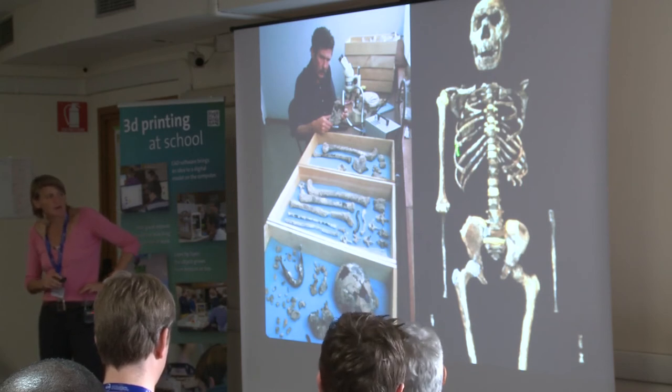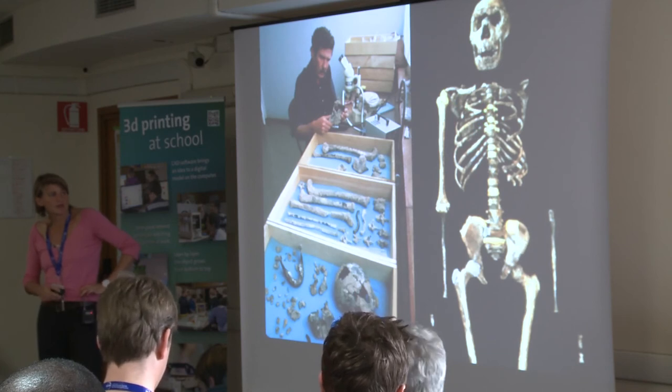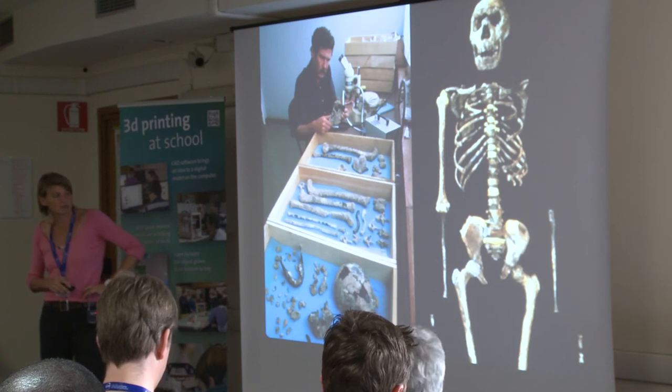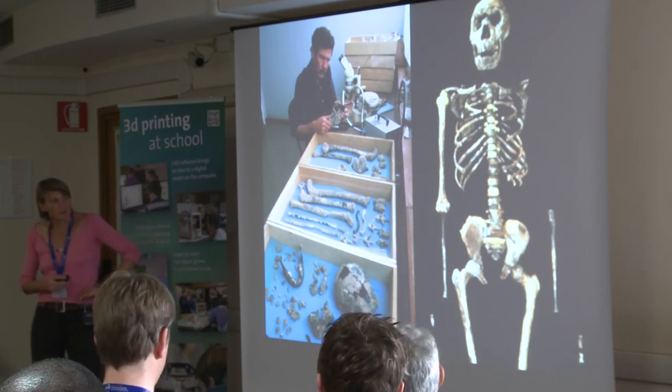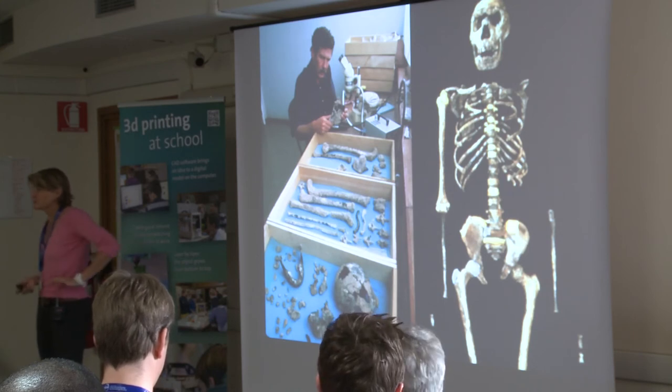But it is very unusual to have teeth with the limb bones, and this is a really important specimen and the most complete specimen to come out of the Turkana Basin. But what do you do about scanning that? What do you do about sharing those files?